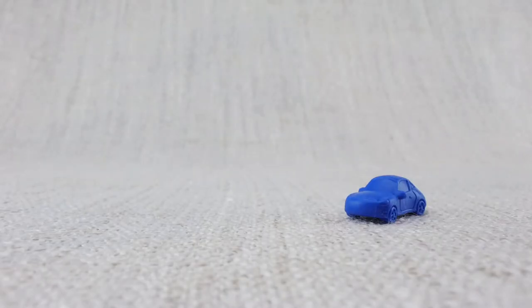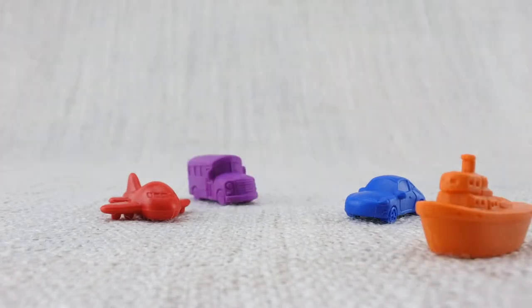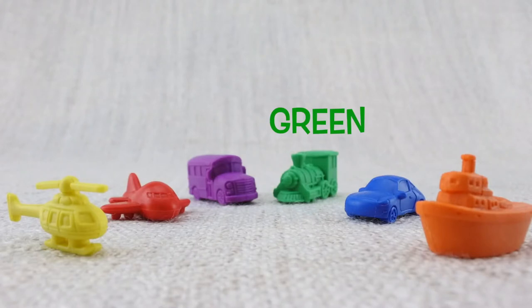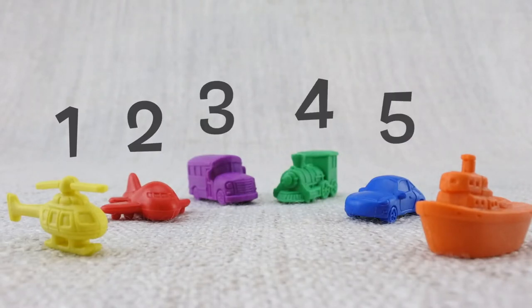So what have we learned? Car, airplane, boat, bus, train, helicopter, purple bus, orange boat, blue car, yellow helicopter, green train, red airplane. 1, 2, 3, 4, 5, 6.